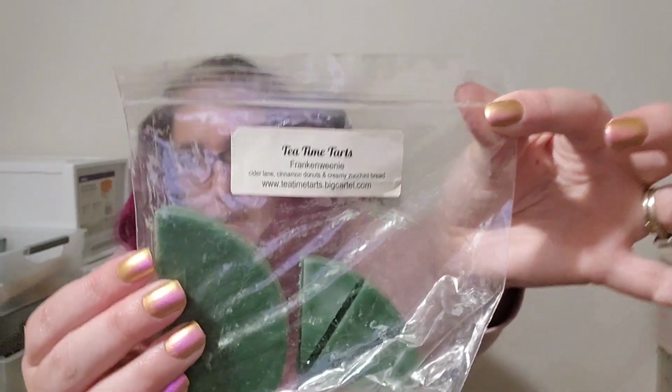Tea Time Tarts Frankenweenie. This one is Ciderland Cinnamon Donuts and Creamy Zucchini Bread. This was really nice. Really, really good. I'm really funny with Ciderland scents. I either love them or I don't, and I've got another one I'll talk about in a moment, which I didn't love. But this one was perfectly blended. With the cinnamon donuts, it's just a touch of cinnamon. It's not really heavy cinnamon. To me, this is mostly Ciderland and zucchini bread. She has a really nice creamy zucchini bread. So I really enjoyed this. It threw medium. It could have thrown stronger. I melted it up here in my office. But it was good. It's definitely a type of blend I would get again.